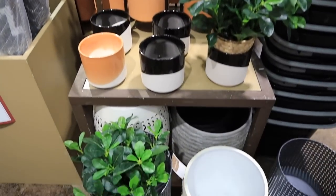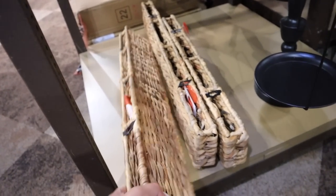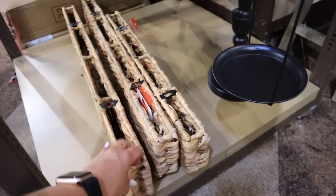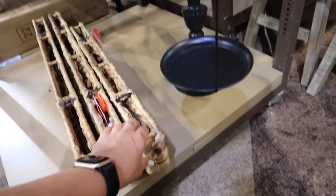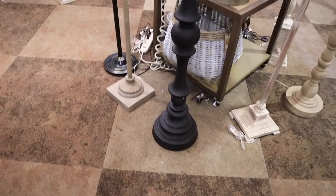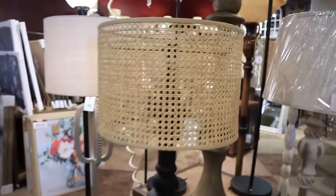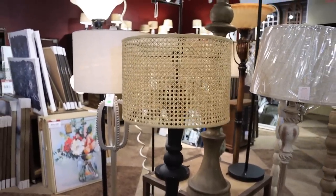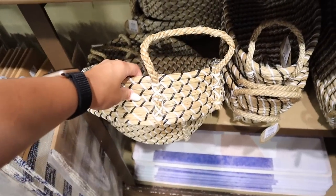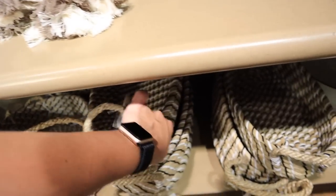I am impressed. Are these little rattan wall shelves? Yes, they are, and they come with the hardware. These are so nice, and they do come in two different lengths. I love these. Ooh, this floor lamp is awesome as well with this cane shade. I can't say I've actually ever seen anything like this, but I think this would look amazing in our master bedroom. More seagrass baskets with black woven into them, and they have a bunch of different shapes.